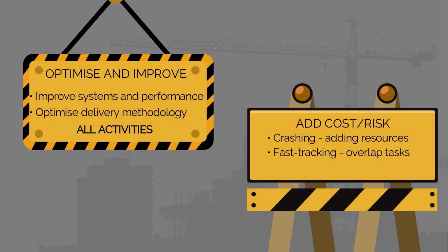We should constantly be asking, how do we do it better, faster, cheaper, with a better design? We should always be doing that. That would apply to both critical and non-critical tasks. But if we're talking about crashing or fast tracking activity, adding cost and risk, we should only do that with critical path or near critical path tasks.